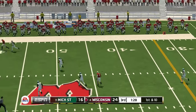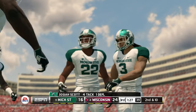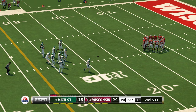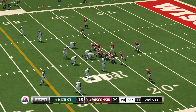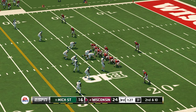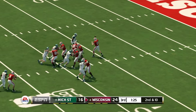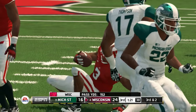He sails it long. Almost picked off. That makes it second and 10, from their own 22-yard line. Second down. And he tackles him hard at the 30.